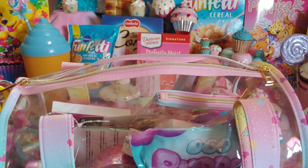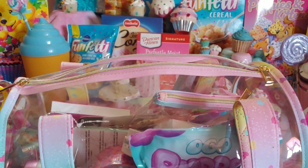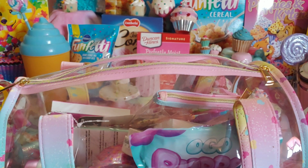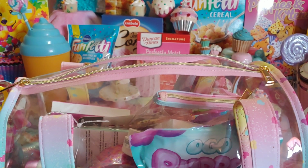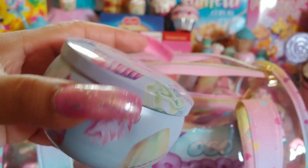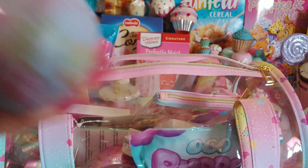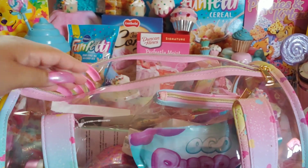But when I'm finished with this candle, because I did buy several of these, it smells so good. It smells like vanilla, like vanilla frosting and something else. Not sure. It has two mixtures, two different cakes in there, a frosting. But I'm going to put my trinkets in here, and I can carry it in my purse as well. So when I'm finished with it, I like the container.